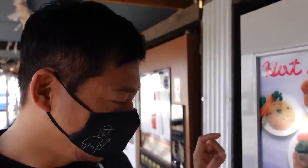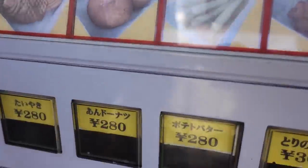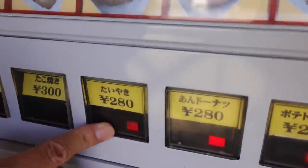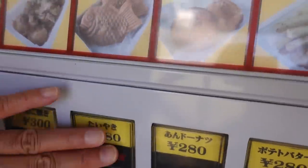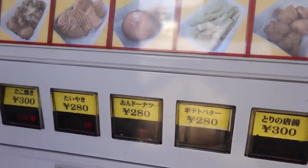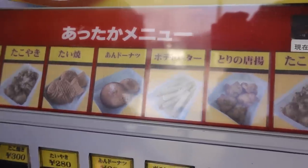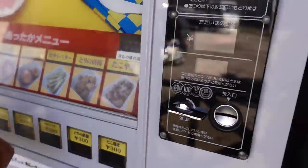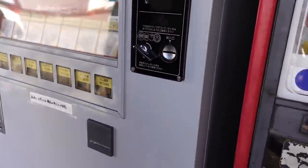Next thing I'm going to get is taiyaki, which is like a Japanese pancake in the shape of a fish with azuki beans on the inside. They have it right here. It's 280 yen. So hopefully they take the bill. Yes, they did. Press that. What? It doesn't work. Unfortunately, it's broken. Oh no, I'm bummed out.